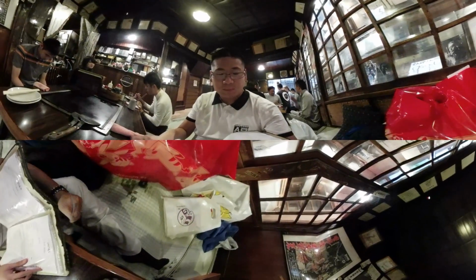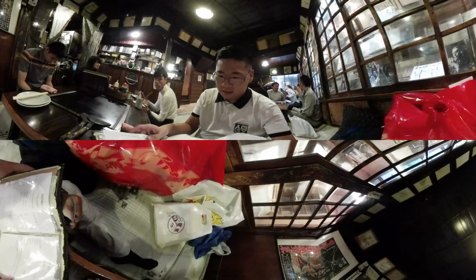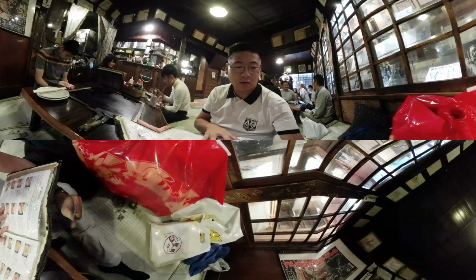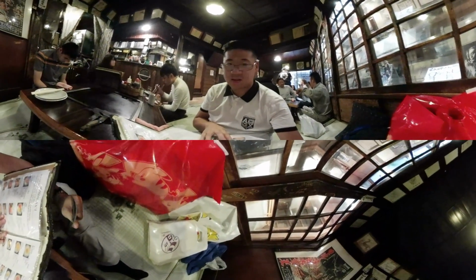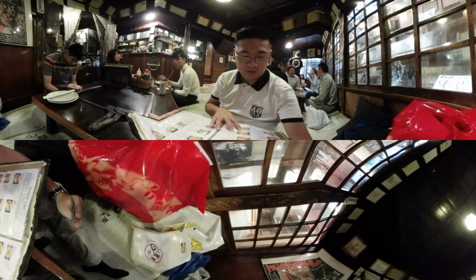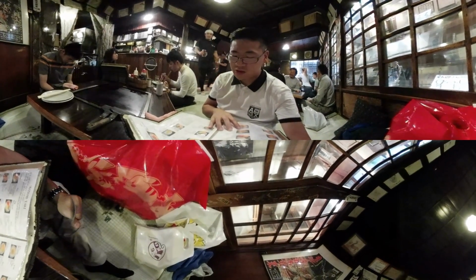You can get beer, or looks like there's sake as well, and soft drinks. But what they're known for here is the okonomiyaki, which are the pancakes, and there's a lot of different kinds you can try. They have some with seafood, they have some with pork or beef, some that are vegetarian.